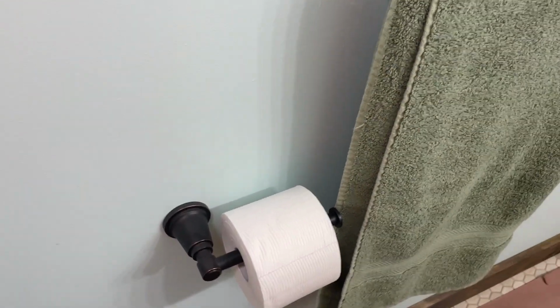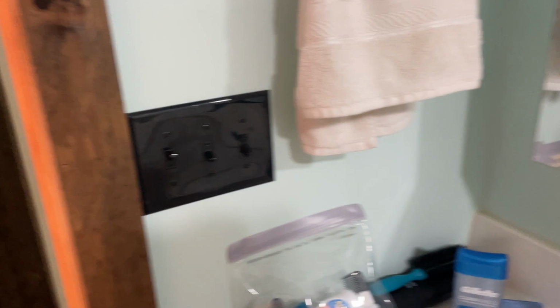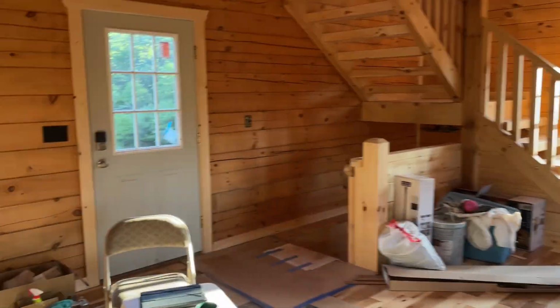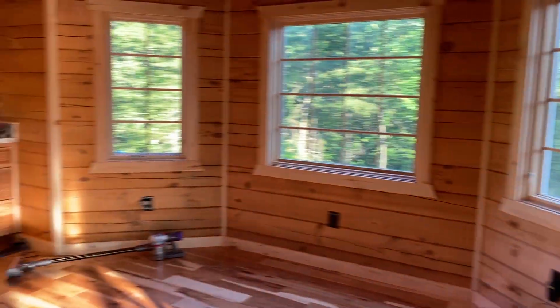And the towel rack, toilet paper holder right across from the toilet. Go figure. So that's the bathroom towel rack. Coming out, going again clockwise. I'm gonna stop for coffee.